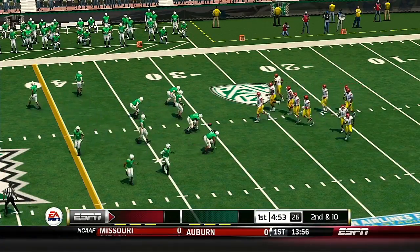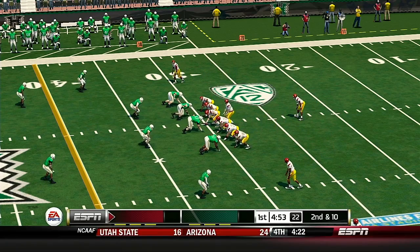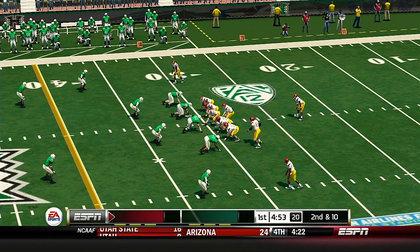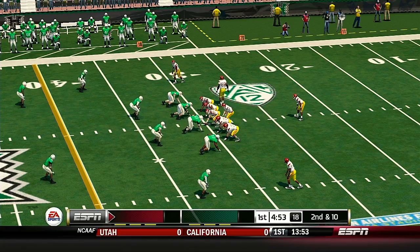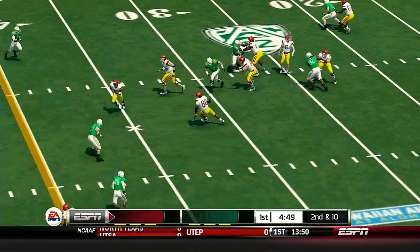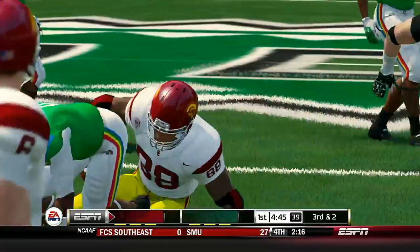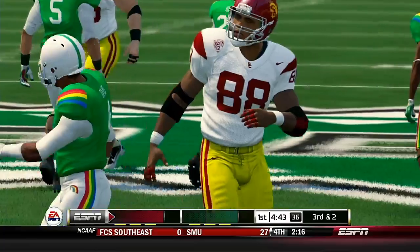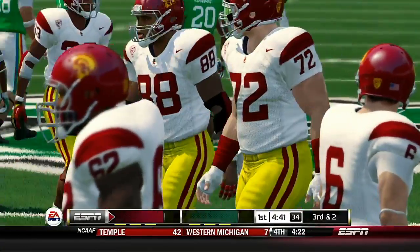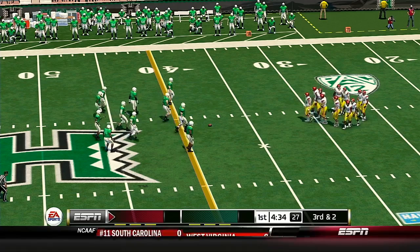From their own 30-yard line. Second down. Caught out in the open. He's tackled at the 38-yard line. What a throw for a big game. That is a great example of the quarterback seeing the whole field and finding the guy who had the best chance of making a catch.